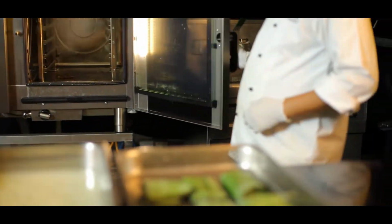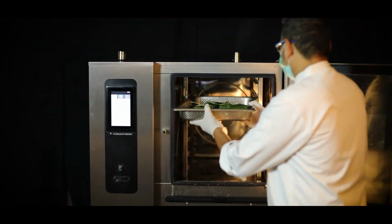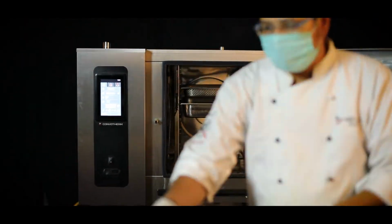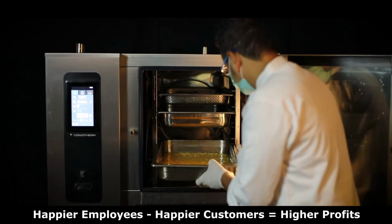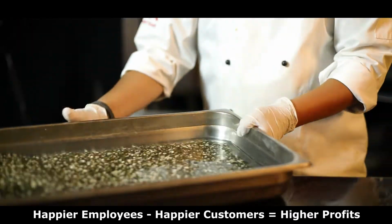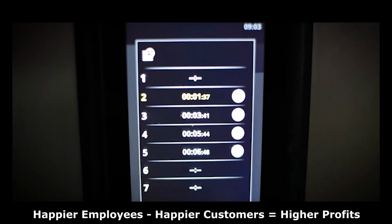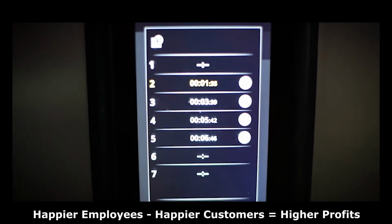Now let's load a Mumbai speciality, the Patrani Machhi, along with the light and tasty yellow dal and rice. Cooking so many food items at one time needs constant attention. Well, no, just use the multiple tray timer and let the oven take care of all the rest.